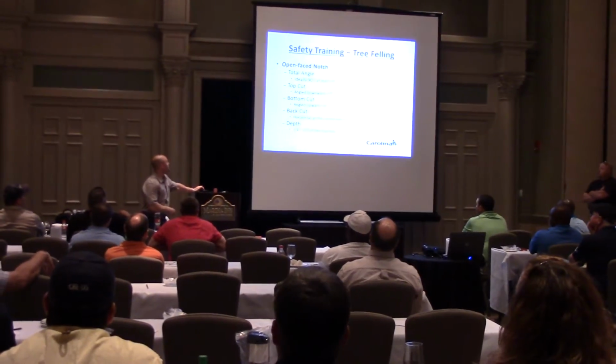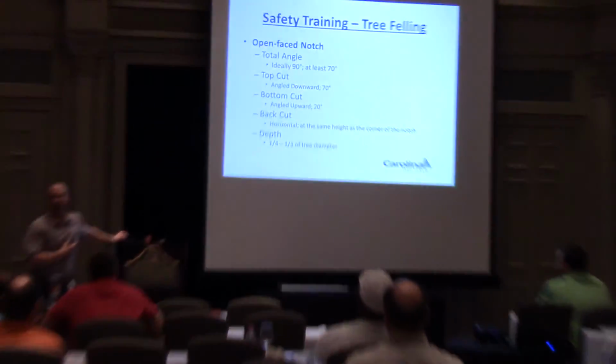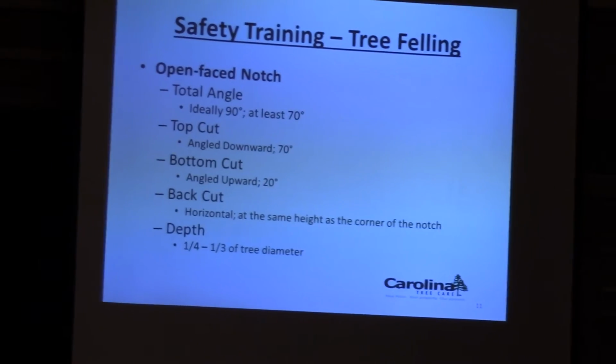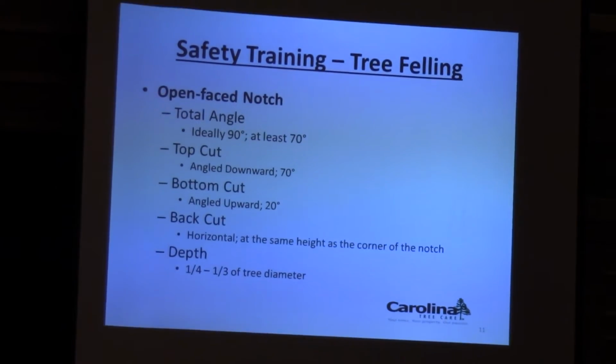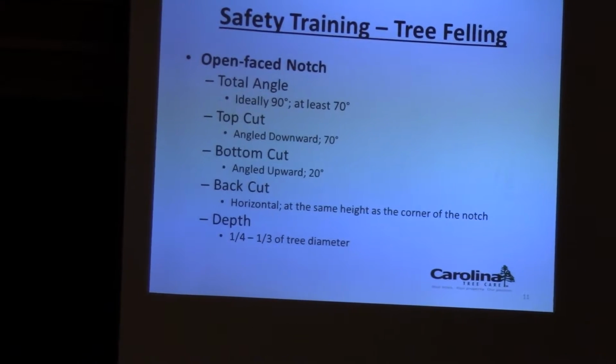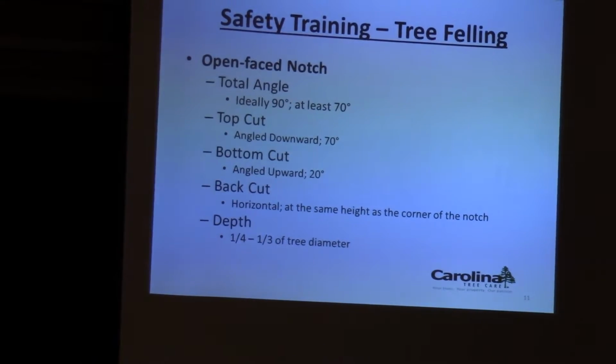So the open face notch, the total angle is ideally 90, but you want it to be at least 70. Some guy once said he did a 45 and a 45. That's cool. What's 45 and 45? That's 90, right? So that works for me too.